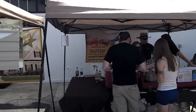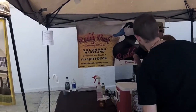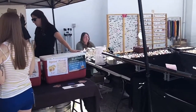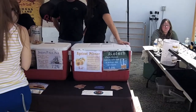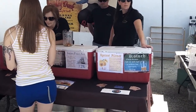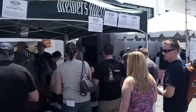Hey guys, we're here at the Ruddy Duck. I don't know if you can see that one. Here we had their Apricot Pilsner. It's 5.2% alcohol by volume. Really awesome fruit beer, and I'd say a really solid session beer. You could get yourself in trouble with that. I don't think they bottle it right now, but if you're in Maryland and you're down that way, you can get it. So we'll hit the next.